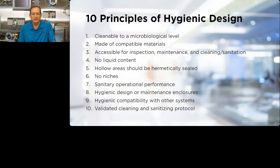So you want to make sure your floors are well sloped, tapered properly into the drains so that water on the floor flows away, water on your conveyors flows away, water on your enclosures flows away. So you don't have any liquid sitting there for a period of time that, again, can be a place for microbes to grow.